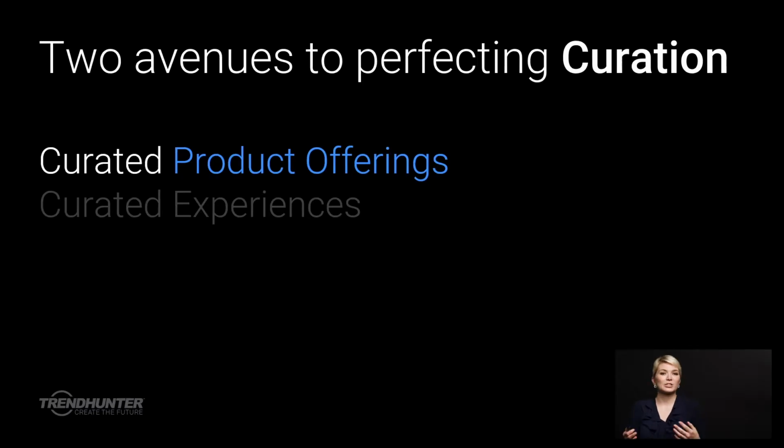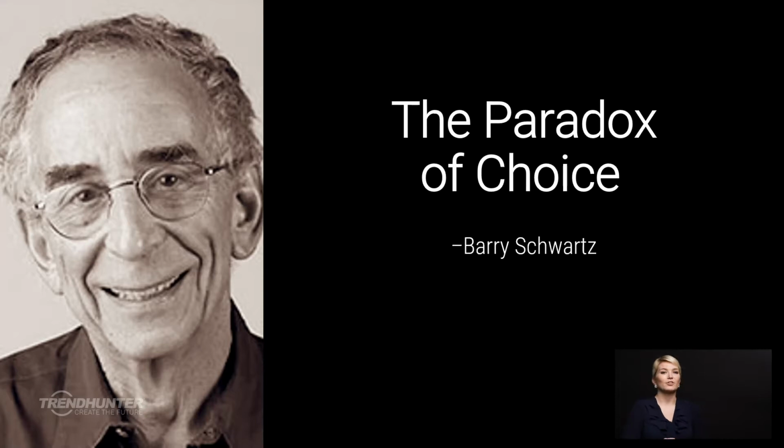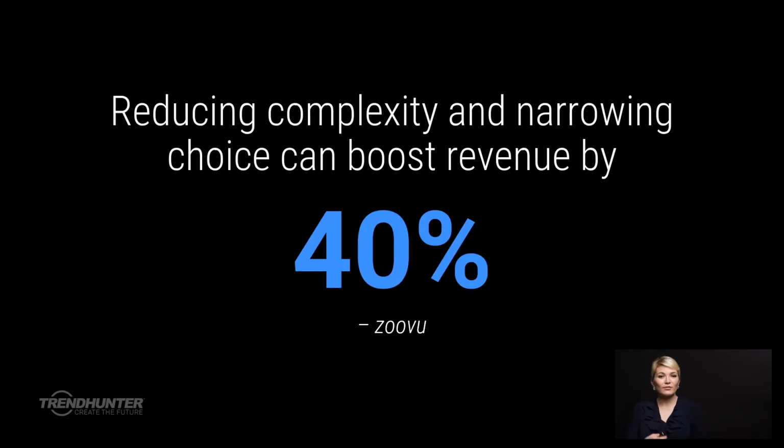The best way to explain how to really curate your product offerings comes to us from Barry Schwartz and his paradox of choice. The paradox of choice is best defined as a large amount of choice is commonly associated with welfare and freedom, whereas too much choice causes feelings of less happiness, less satisfaction, and can ultimately lead to paralysis. That does seem slightly negative. However, reducing complexity and narrowing the amount of choice you provide your consumers can boost your revenue by 40%.